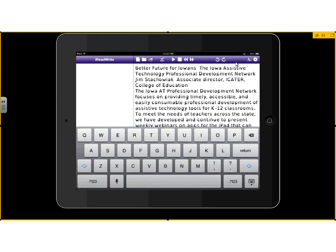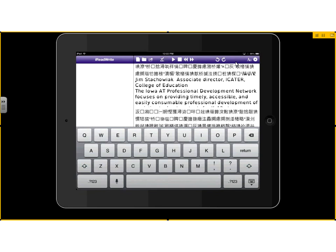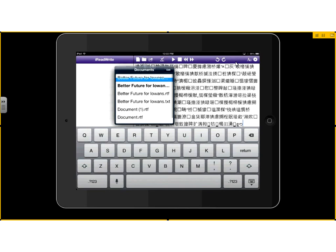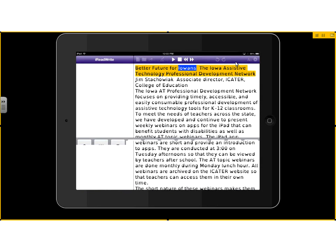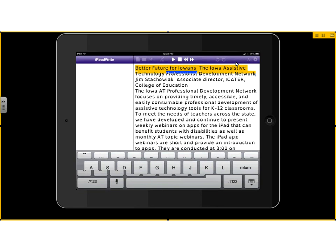And I will tell you, we did save one, I forget whether it was an RTF or a TXT, and one time when we did that, this is how it opened up in our document. So there are some little quirks to it, but we should be able to open those up, and then once you have that opened, you can go to where you want to read, hit play, and it'll start reading that out loud. But again, it's kind of a pain in the neck to get either a TXT or RTF file in there.